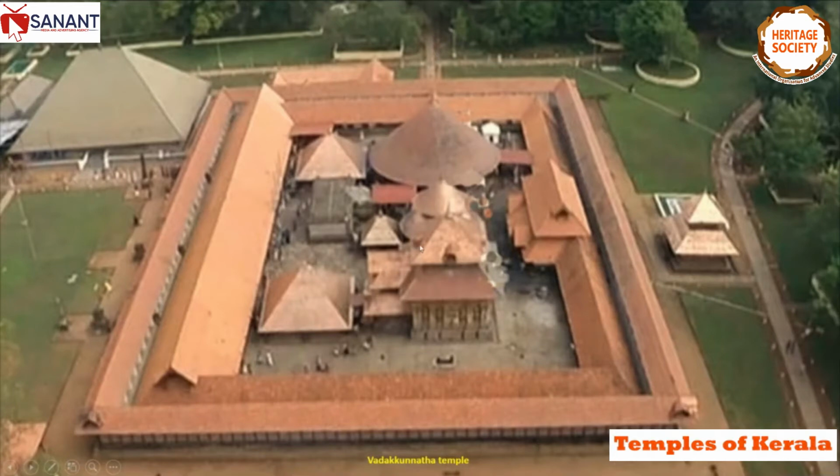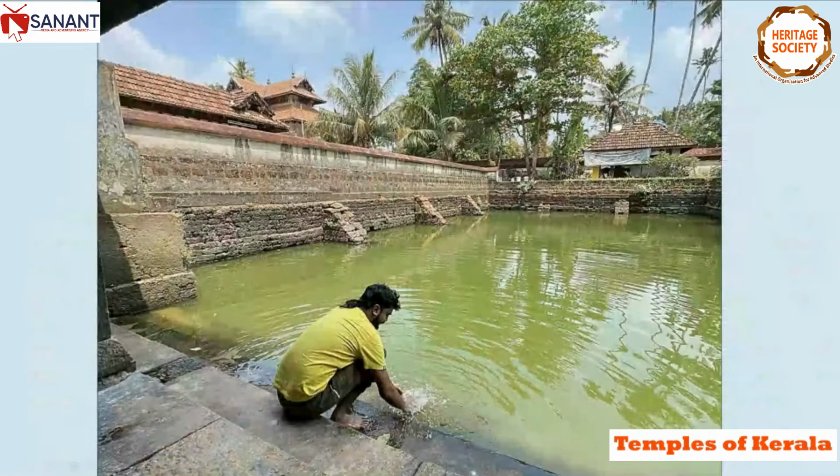Now, let us go into the temple complex and see what the different components of each Pragara are. Let us start from outside. Before going into the temples, devotees normally purify themselves, washing their feet and face or the body in the pond well. So this kind of pond well will be there in Kerala temples. So let us go inside.